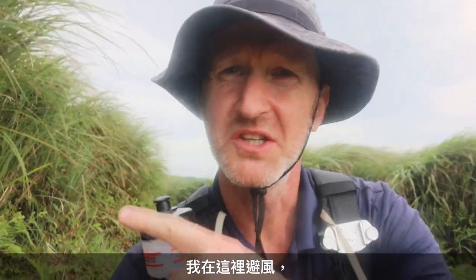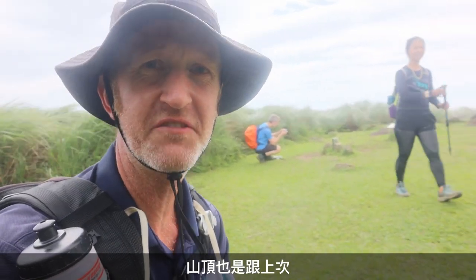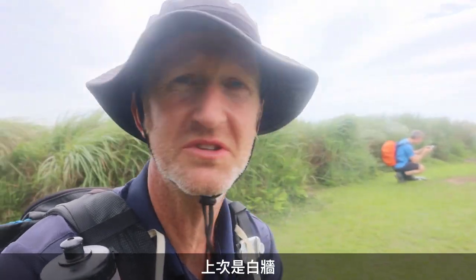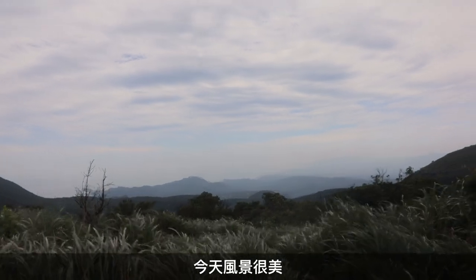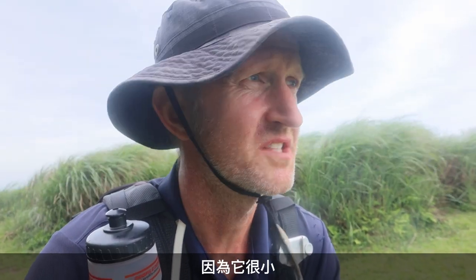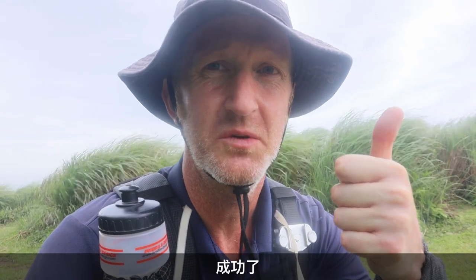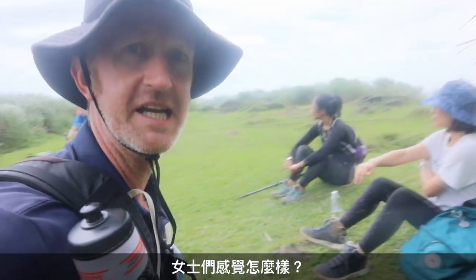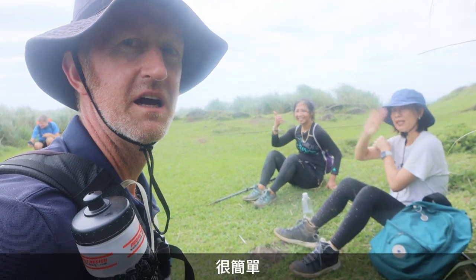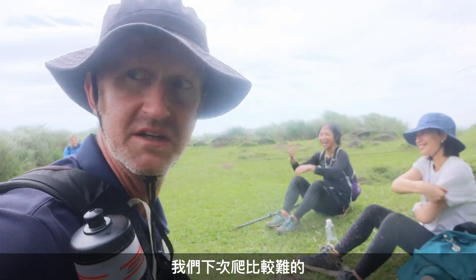All right, guys, I'm in the shelter because it's so windy. We're at the summit, 912 meters. It's much different to how it was last time we came because we couldn't see anything. But today, the views are nice. But I can't put my drone up because it's a tiny one. It's just going to get blown away. The wind is so strong. But yeah, Huangzuishan, we made it. How do you feel, ladies? Piece of cake. Piece of cake. Oh, okay. Next time we'll do something more difficult. And one more.